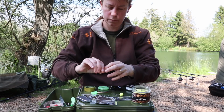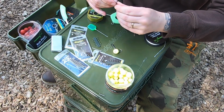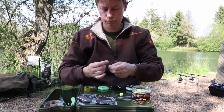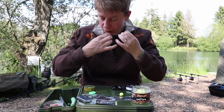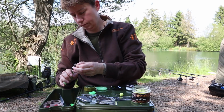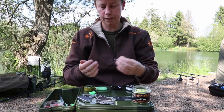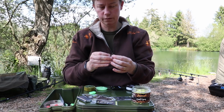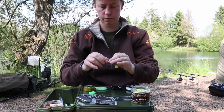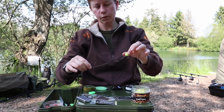and we just do 2 loops at the end with a figure of 8 knot. Pulling them tight. And the reason we tie this little boom section like this is it means we can interchange our Ronnies, so we can have these already made up for quickness, and if we want a supple hook link, thread the loop through the rig ring, and that's our Ronnie with the supple hook link.